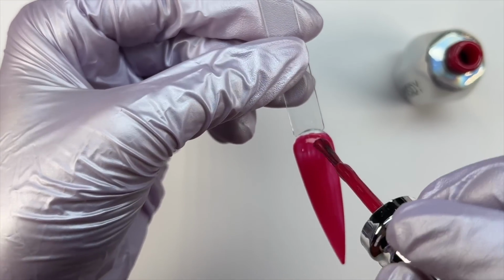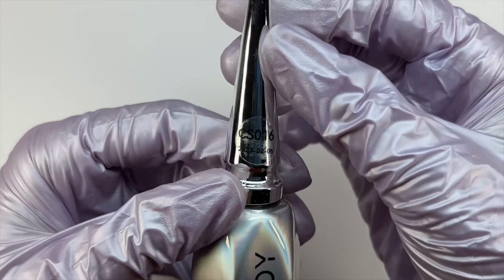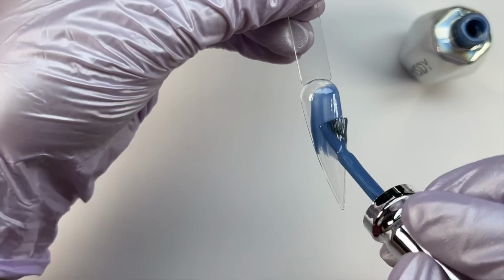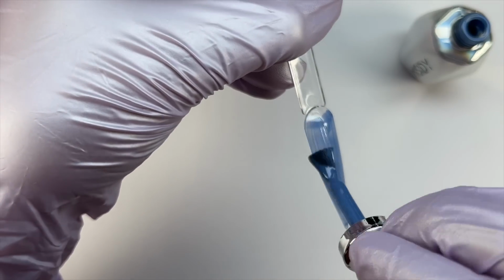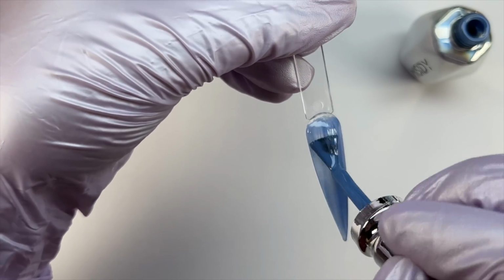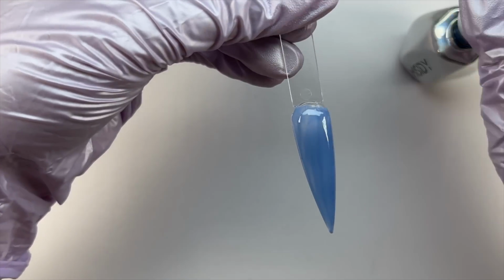For these specific gel polishes here, I did love the bottle. I loved the silver holographic bottle, but these gels were definitely not my favorite. I did end up using the milky white when I tried doing the nails, and it wasn't bad, but I do have to say that these gel polishes are a lot thinner.